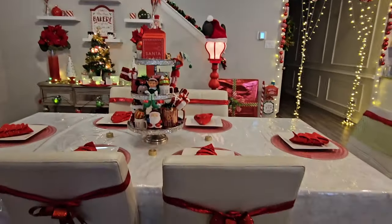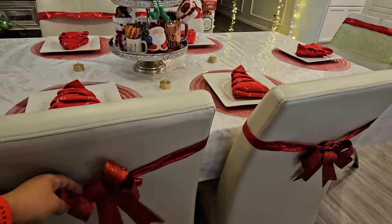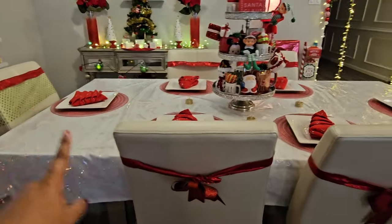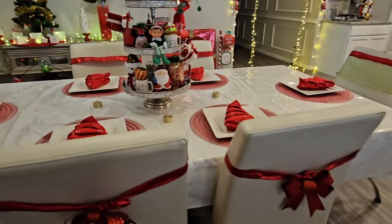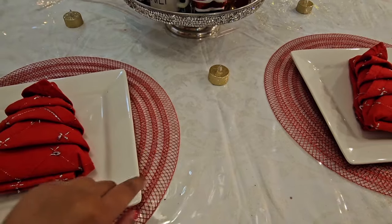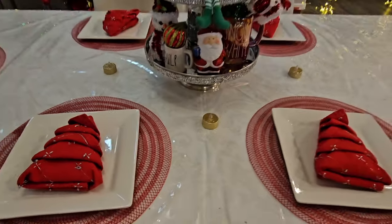And then we have the table setting. We have some bows on the back of each of the chairs, and then the main two chairs got an extra bow, which I will show you. These are the place settings. And then I folded the napkins into little Christmas trees.